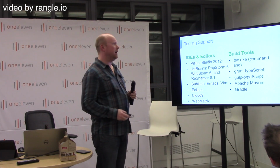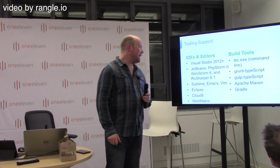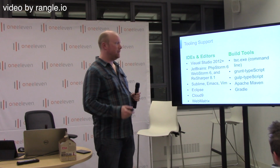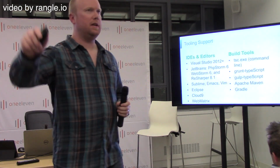TypeScript comes with a command line compiler, tsc.exe, which you can run from whatever batch file or bash file you want. So there's Grunt and Gulp integration. If that's your build stack, then you can just set up watches and have it automatically compile your TypeScript files as they change. You're probably already doing that with code minification and stuff like that today.